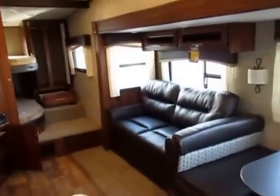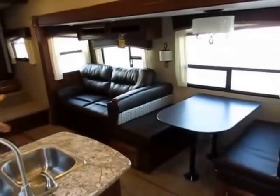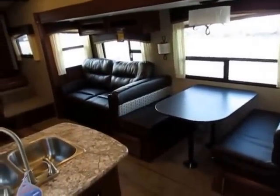By the way, this decor, what is it? I think this is called Java. I call it dino skin because to me that's what I imagine dinosaur skin to look like, but I'm a nerd like that and I liked dinosaurs growing up, so that's just me. But again, keep in mind, this unit may look a little different from the one we have in stock.